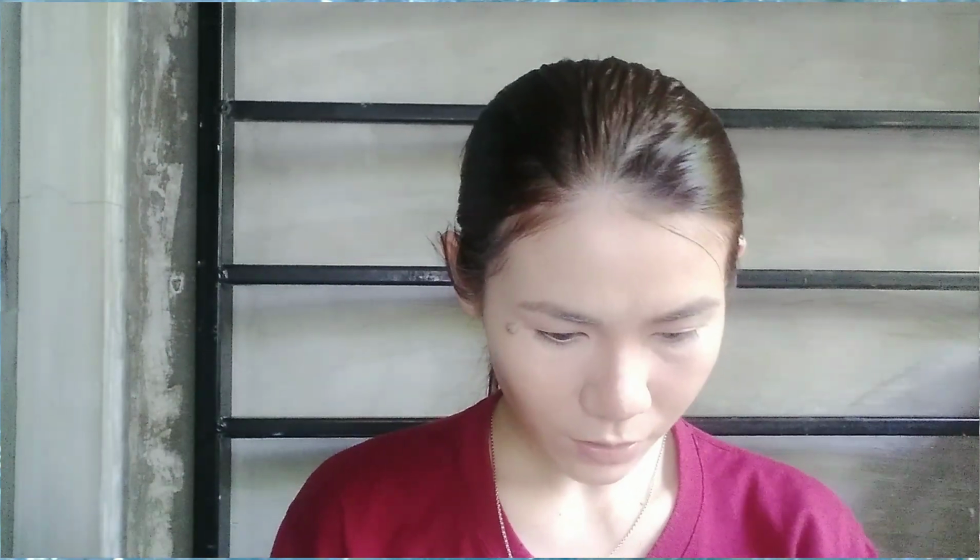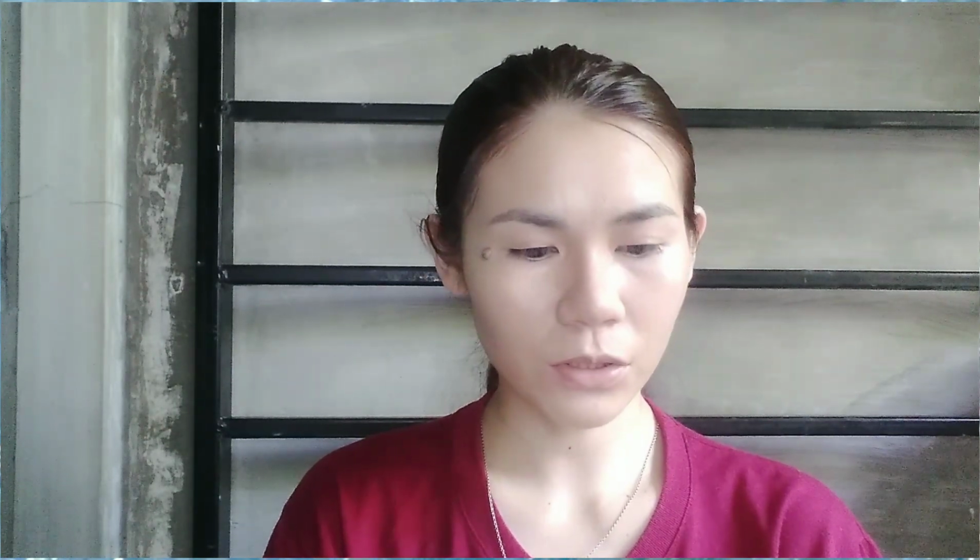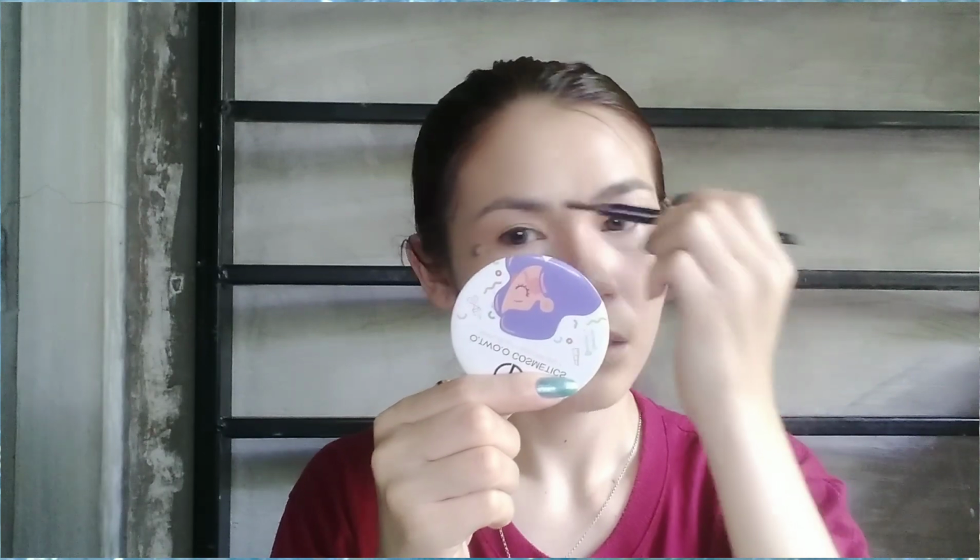So concealer natin guys. So after that guys, let's move on to our kilay. And for my kilay, I'm just going to use my Fbpage brow pencil and dual, ano na siya guys, my brush na siya and ayun, my kilay. So this is in the shade brown, I think this is brown.